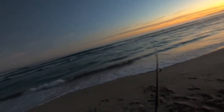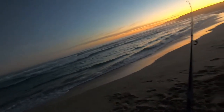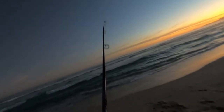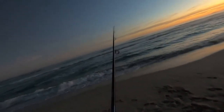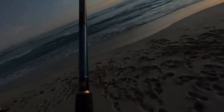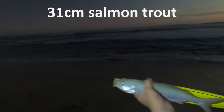Yep, there's one. Is it going to stay on? Yep. I think it's on. Yeah, it's on. Let's see what we got. Feels like a decent size. Yes. What a beauty. This one's very feisty. So this one's 31. So yeah, we're going for the bigger ones tonight. So this one can go back.